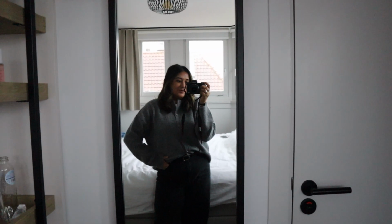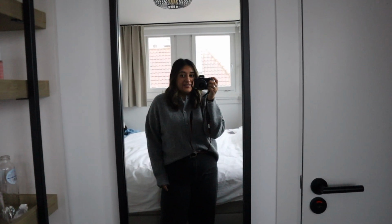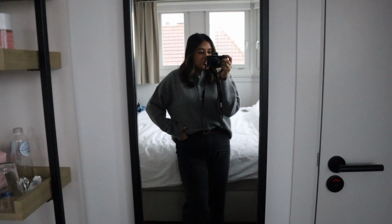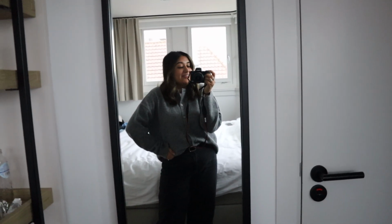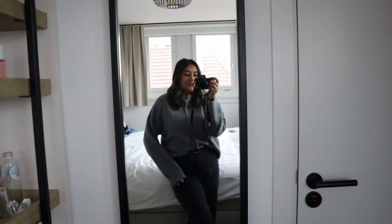The outfit of the day is almost exactly the same as yesterday. This is the exact same cardigan in a different colour. These are from New Look. They are so comfy, they're thick, they're soft. I would highly recommend. And then the jeans are also from New Look. Belt is ASOS. I packed so lightly for this trip. I came with the tiniest rucksack, so be prepared for a lot of outfit repeating. I am not ashamed of it.